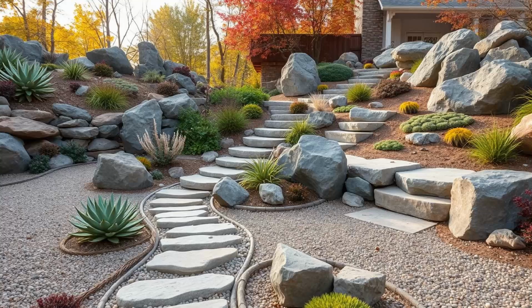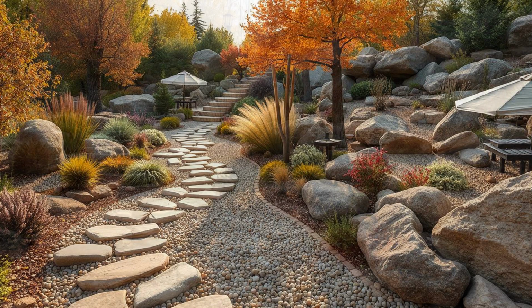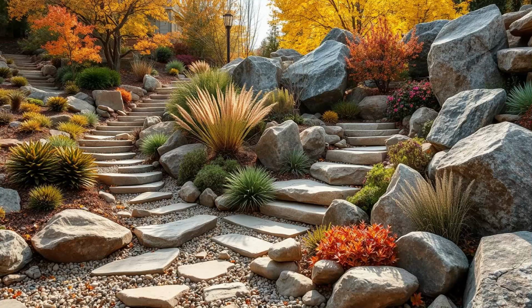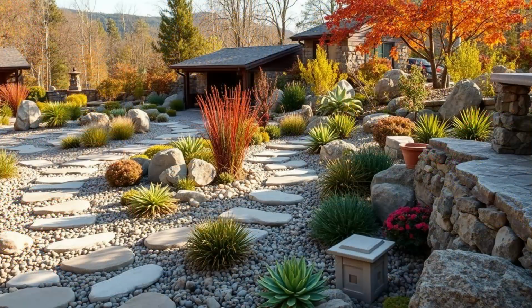Now, this part is optional, but highly recommended. Add some plants. Even in rock-heavy designs, a bit of green goes a long way. Look for low-maintenance, drought-tolerant plants like sedum, ornamental grasses, succulents, or native shrubs. Tuck them between rocks or let them spill over the edges. It softens the space and makes it feel more alive.